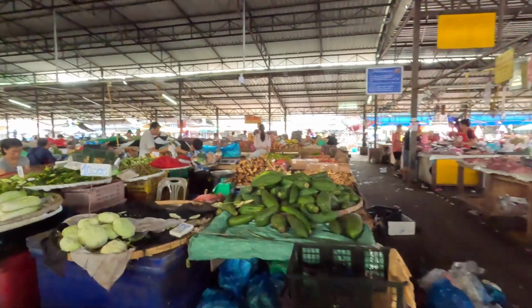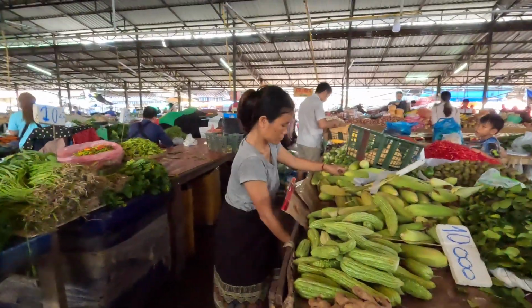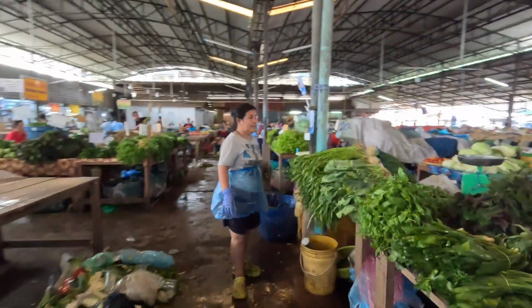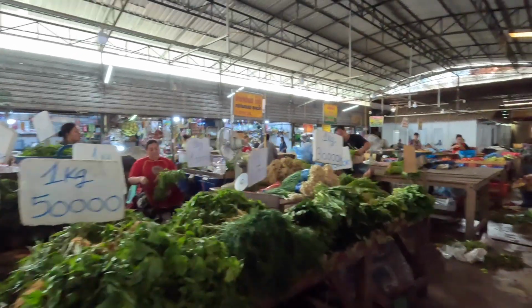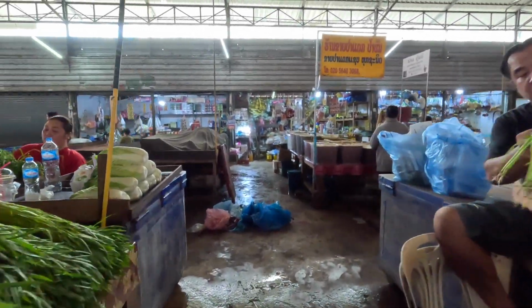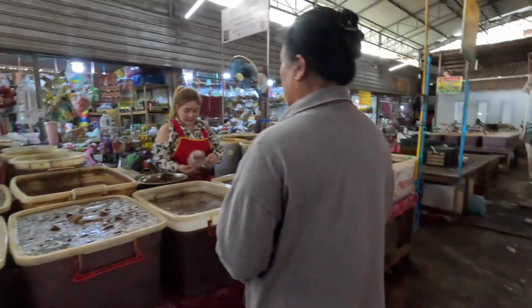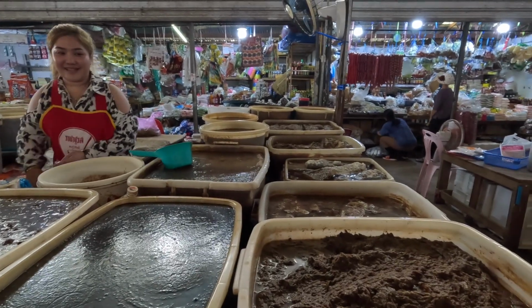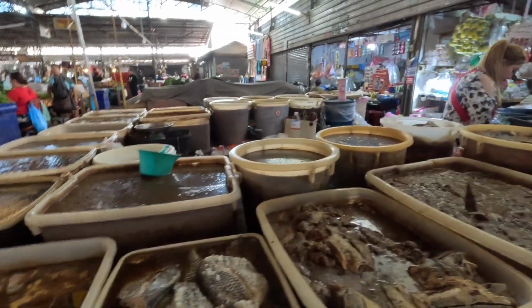I'm gonna go over to the other side. You got a big combination of veggies. And this right here is bitter melon. I'm not sure what it is in Laos. But if you want to get really good bargain food, this is where to go. What they got over here. Not sure what this is. It looks like it's some type of... whoa. Some type of salted fish.